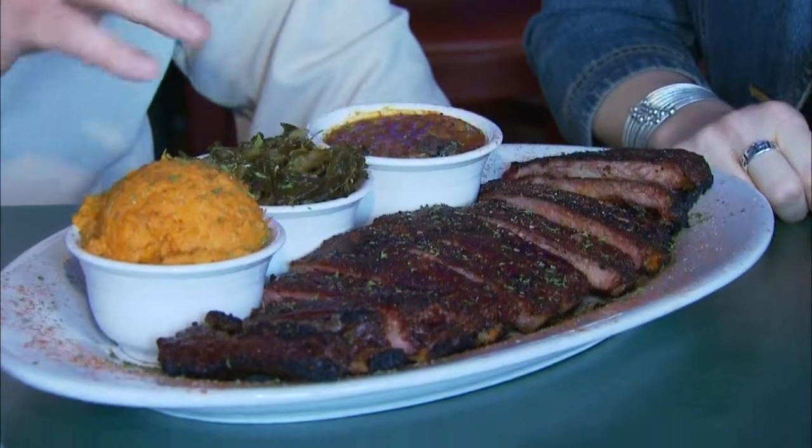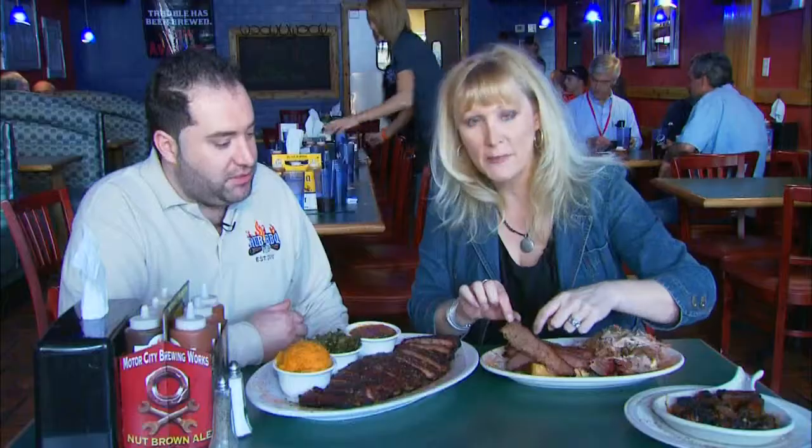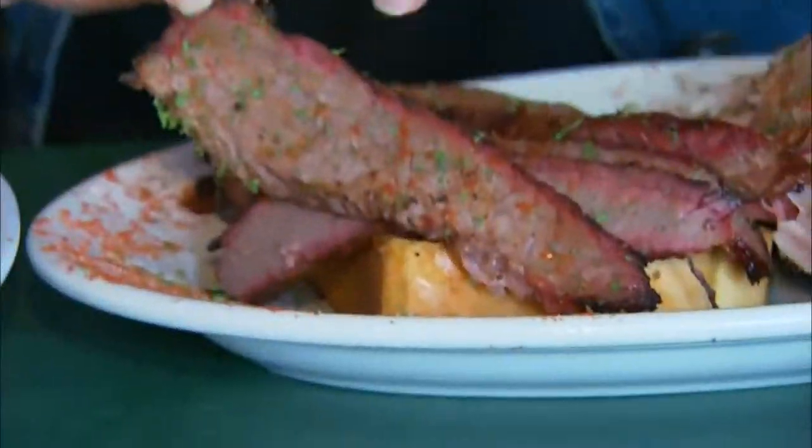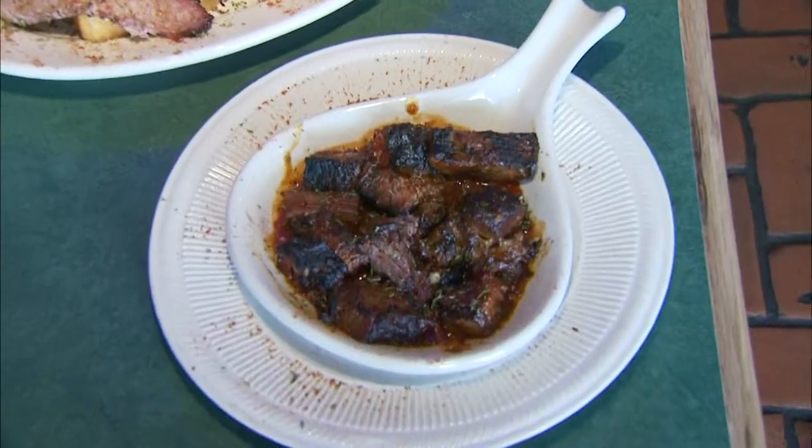Ribs get smoked in the smoker for about 5 to 6 hours. This right here is a beef brisket, smoked anywhere from 14 to 16 hours. The pink right here, that's how you know that it's authentically smoked. And then we have the pulled pork over here, which we smoke anywhere from 12 to 14 hours. And then the burnt ends you were talking about.